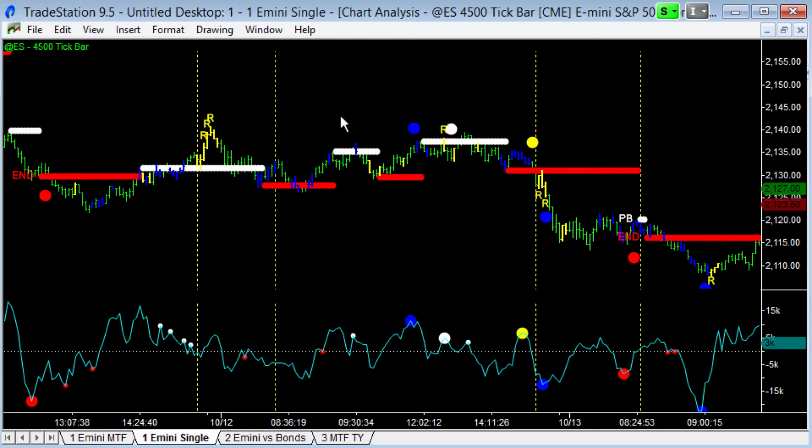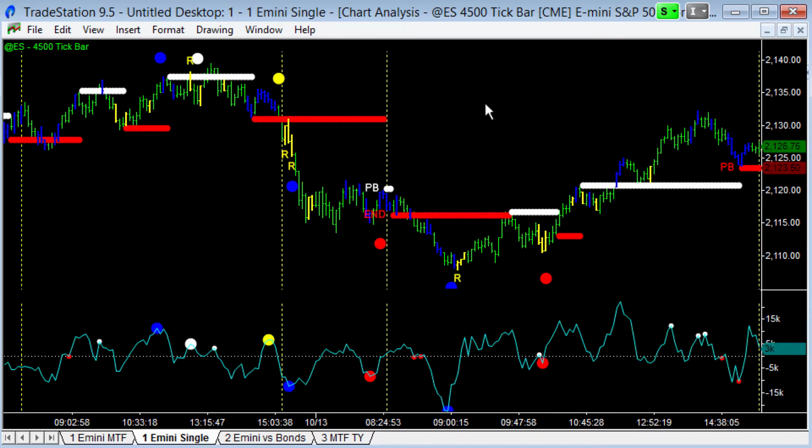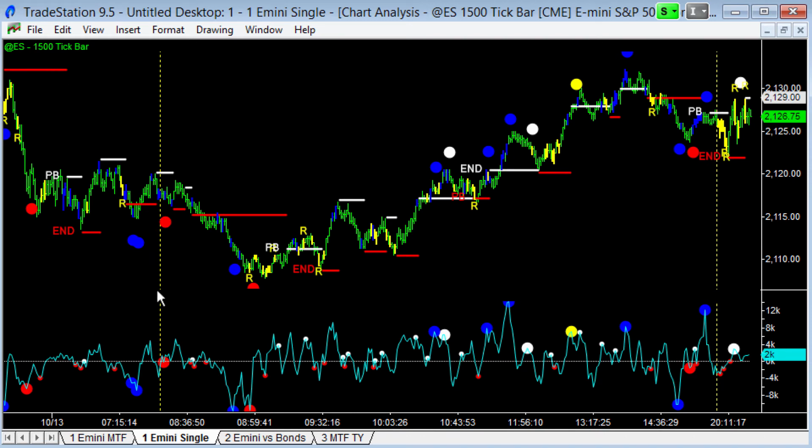I think it was an average day in terms of range, but I must admit I didn't trade it well. Thursday though did trade it well because of this. Wait for the exhaustion patterns after the beginning of the day, during the day session here, and I always talk about the 1500 tip bar chart as being the exhaustion patterns that I'm really looking for.